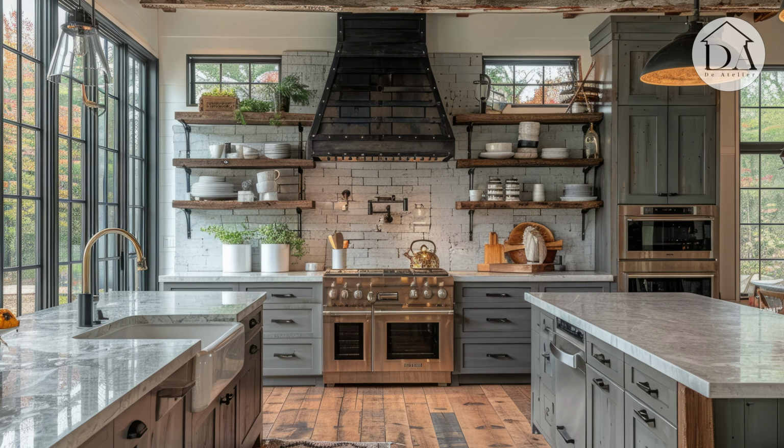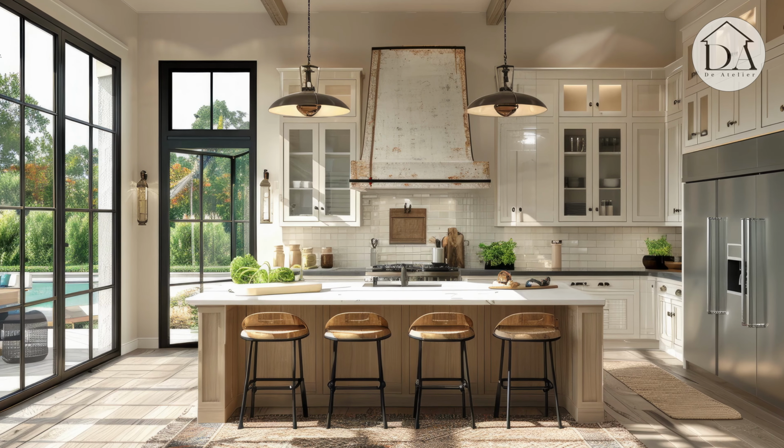Coastal and beach-inspired kitchen style. Coastal and beach-inspired kitchen style draws inspiration from the relaxed and breezy atmosphere of coastal living. Incorporating these elements, you can create a coastal-inspired kitchen that evokes the tranquility and beauty of the seaside, whether you live by the coast or simply want to bring a touch of beachy charm into your home.